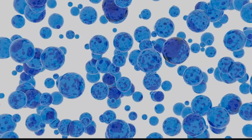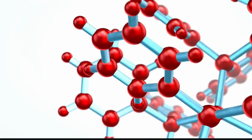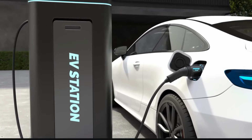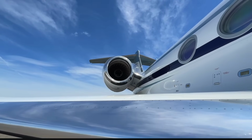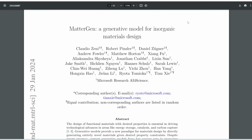Imagine an AI that can create new materials that are just perfect for a specific purpose. For example, a super efficient battery material for electric vehicles, or a lightweight but super strong alloy for aerospace. Well, this AI can do just that.